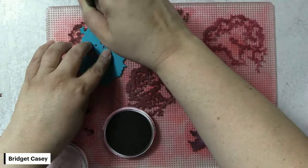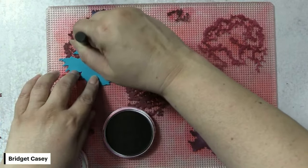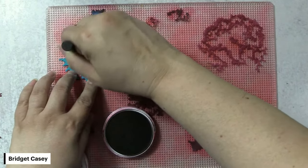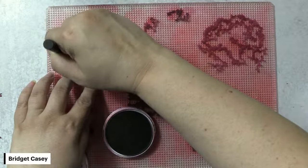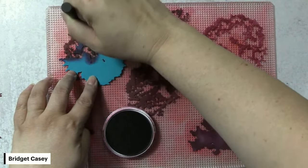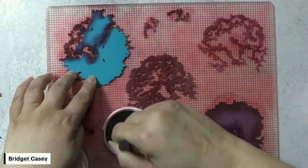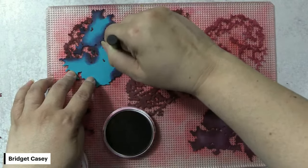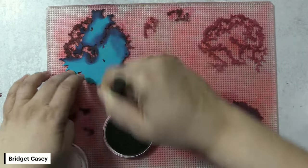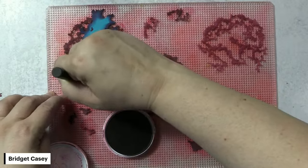Okay, and I'm going to add some to this. And if it gets on my piece underneath, I'm okay. No mistakes in this game, my friends. Just lots of fun and beautifulness. Because remember, piece one is going to be covered up. And we're going to add something else to it if time permits, which I'm hoping it does. I have a plan now. An evil master plan for a beautiful tree.